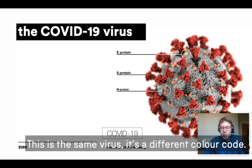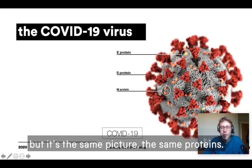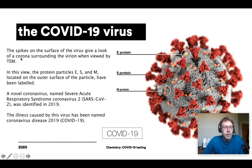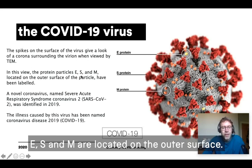This is the same virus. It's a different color code. Here we have a purpley color code for stuff. Here we've got reds and whites, but it's the same picture, the same proteins. There are spikes on the surface of the virus, like a corona surrounding the virion. This is viewed by TEM. In this view, the protein particles E, S, and M are located on the outer surface.